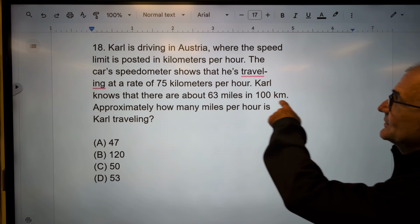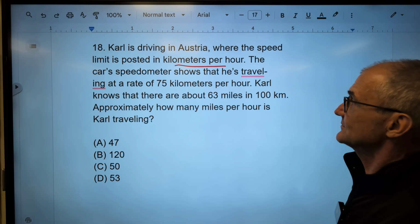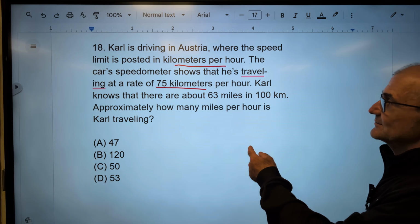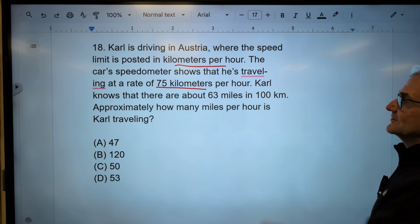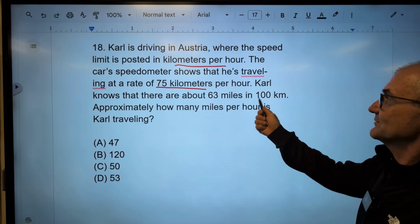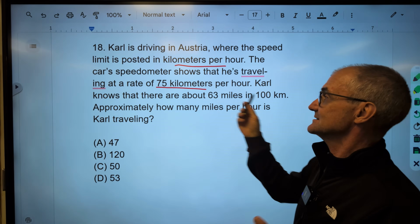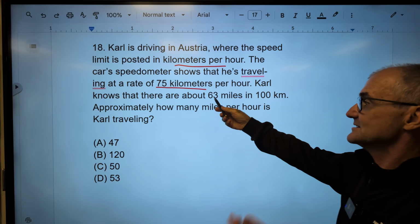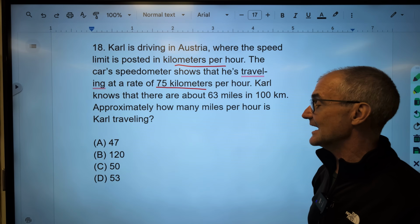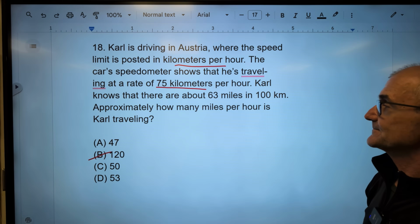The speed is posted in kilometers per hour. The car speedometer shows he's traveling 75 kilometers per hour. Carl knows that there are about 63 miles in 100 kilometers. Let's see if we can figure this out. 63 miles in 100 kilometers. Well, this is a lot less than 100. This is 6/10 of 100. So I'm looking for something like 6/10 of that. So it's not that. That's the only one I could cross out.